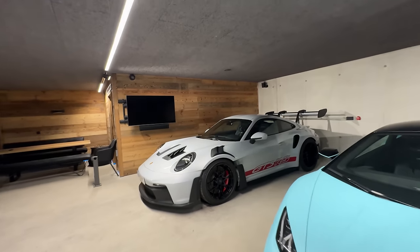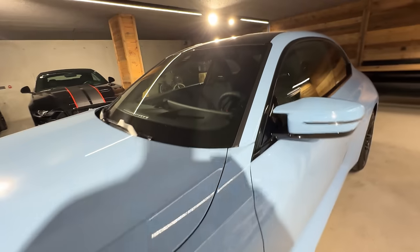And obviously a GT3 RS. Everybody loves it. Everybody knows it. And pretty nice to see down here. They have way more cars all across Austria. But this one, I'm going to take good care of it, I would say. Enough talking. Let's go.